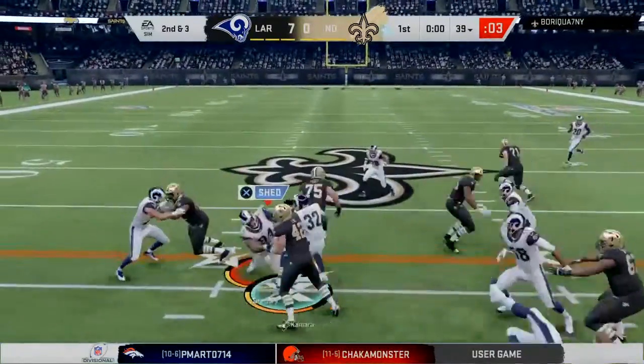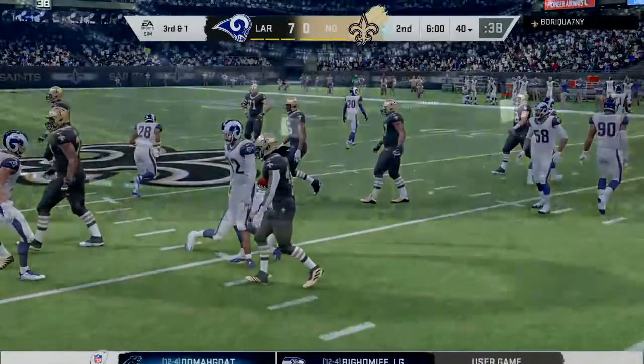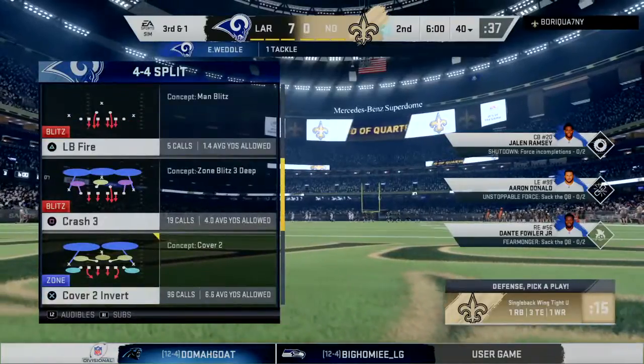Brees leaves this one with Kamara, and he's going to be brought down on what will be the final play of this first quarter. After one, 7-0.